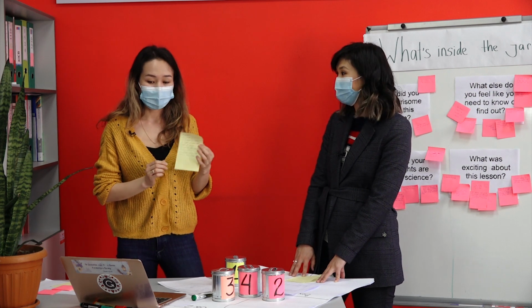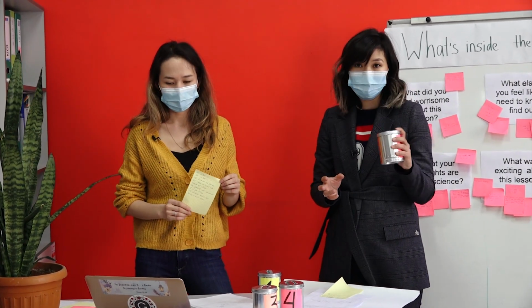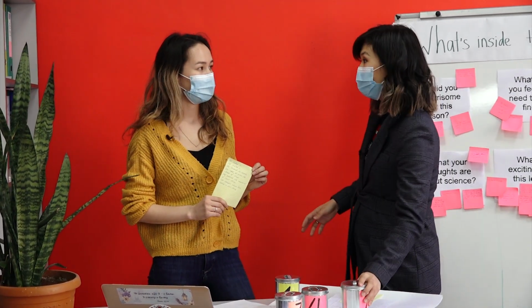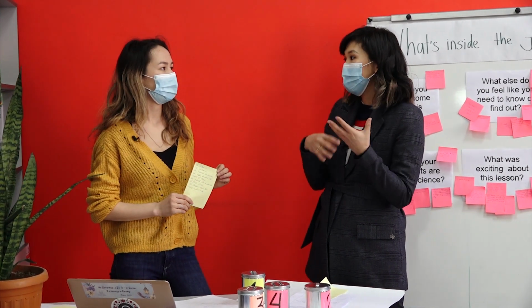And as an extension, we asked students to relate this to real life situations. And they also had a chance to debate with each other and try to convince each other why they think that the jar number 2 has a key or coin. They all, as you noticed, had similar opinions that it was made of metal, but the size and the shape of the objects were different.